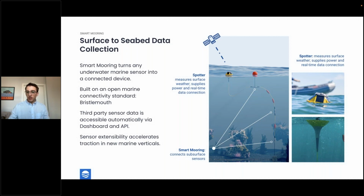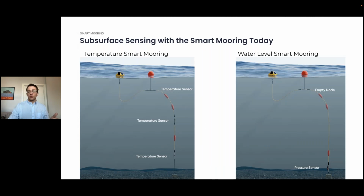And this has been something that many of you are probably familiar with. Some may even be customers of the spotter and smart mooring with integrated subsurface temperature sensors or bottom-mounted pressure sensors, which are the two configurations that we have offered for the last few years, where you can have either up to 3 inline temperature sensors on the smart mooring or a bottom-mounted pressure sensor to look at relative water level. And those have both been either an internal Sofar temp sensor or RBR CODA series temperature or pressure sensor for those of you who are looking for a higher accuracy solution.